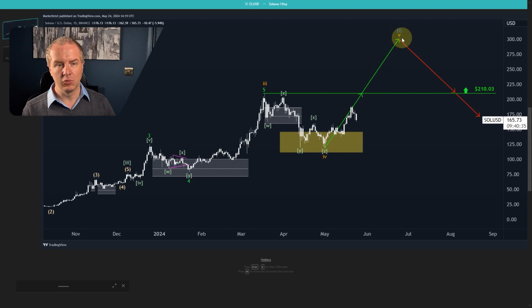That we're now basically moving up in a fifth wave to the upside, orange wave 5 of blue wave 1. Obviously, we need a little bit more confirmation for that. For example, a break above this green resistance line at $210 would be good confirmation that this fourth wave is actually over. This chart would need to be reinterpreted potentially if we see a break below that May low, which formed down here.